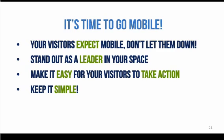So you need to start targeting those mobile consumers and making sure that your site is relevant and friendly to those mobile consumers, okay? Don't let them down. Now, by doing so, you can stand out as a leader in your space, okay? Because there are only about a quarter of businesses that actually have mobile websites now. And many of those are not even good mobile websites. They're not designed effectively. They're not optimal. So you have a real opportunity to jump into the marketplace and demonstrate your leadership and get a head start on the competition.